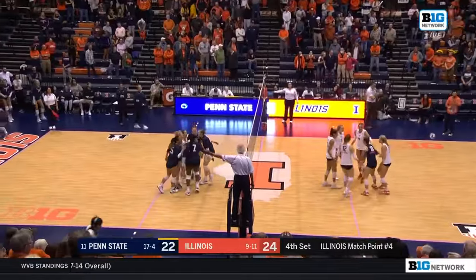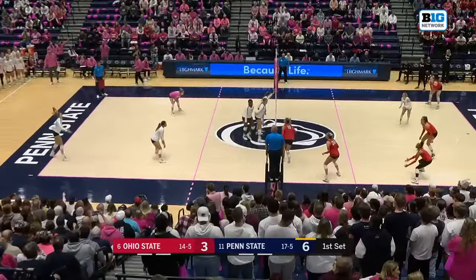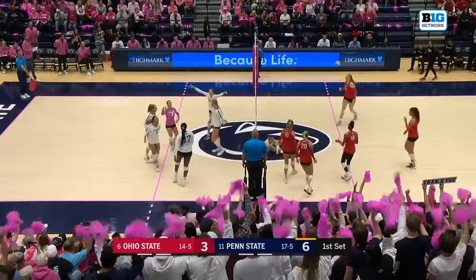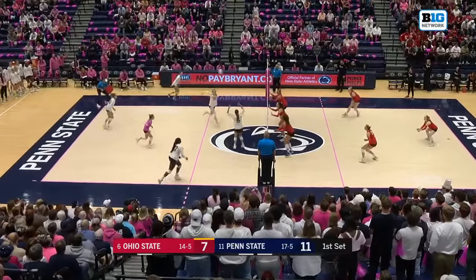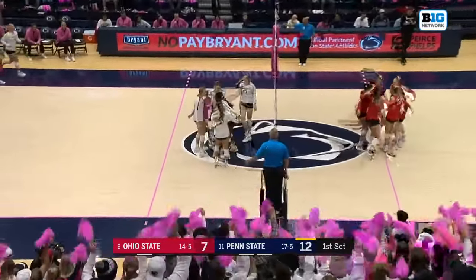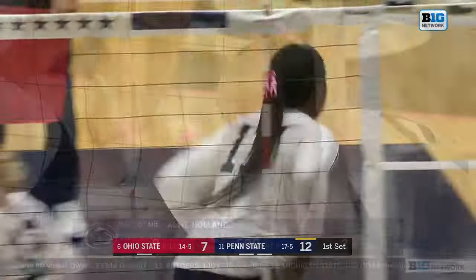How about that block by Penn State? The starting lineup consistently since Taylor Trammell went down in that game against Maryland last Friday. 6-3 beginning. Weatherington, great read at the net and finds open space. There's Weatherington, beautiful set from Elisaya, and Penn State has some rhythm here at the outset.